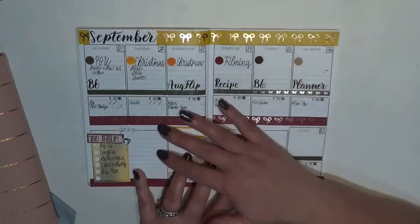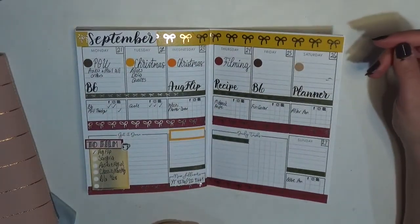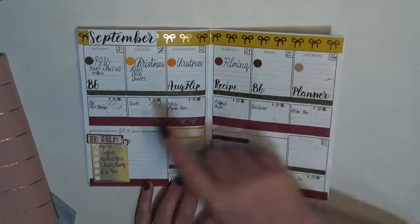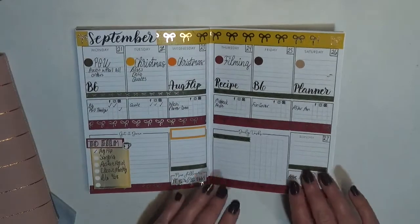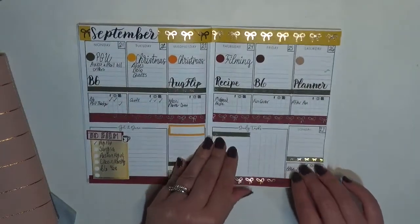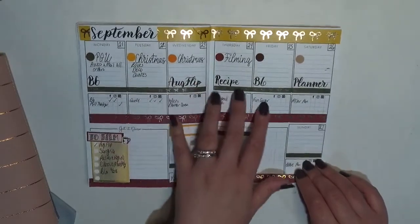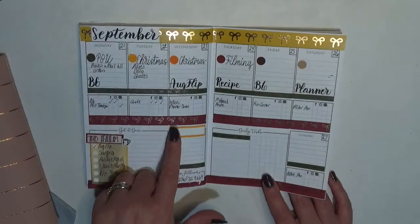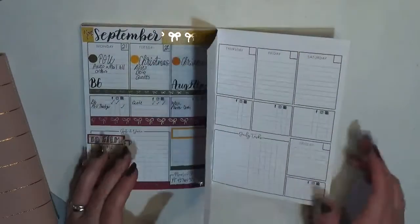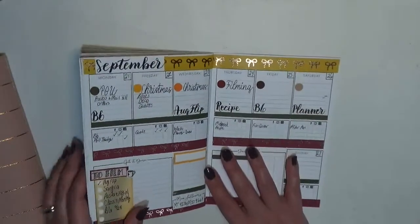So anyway, this is another week in September. I used some leftovers from the Autumn is Calling kit. So I used the bullets and some boxes. And yeah, I used my Tombow Fudenosuke calligraphy brush pen for lettering. I did try to use this a little bit. I set it up. I fell off the wagon, but that was it for this. And this was an undated planner. So that was for September.